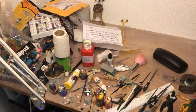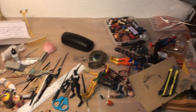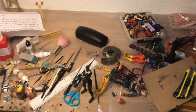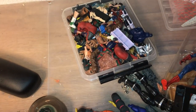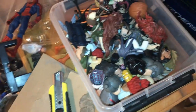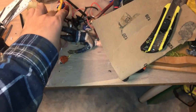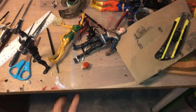So we're starting off at my super cluttered workbench here, full of custom stuff, fodder parts, knives and brushes and files and paints. We have a box full of hands and various arm pieces, and this is my head box. There's some sandpaper there. Little Moira sneak peek right here. And the remnants of a Cal Kestis here, because I needed his hairpiece for the base for Moira's hair.